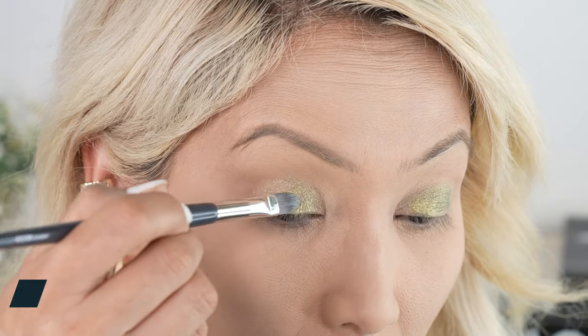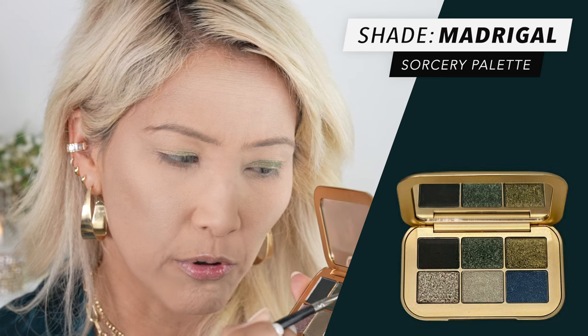Now, I'm gonna tell you guys this right now. I don't think these are the kind of metallics that are like, boom, in your face, like I just showed you with Danessa Myricks. I don't think they're meant to be those kind of metallics, so you're not getting that same exact payoff as you would with like a Natasha Denona or Pat McGrath or Danessa Myricks. And that's okay. Sometimes we don't always want those. I'm just going in with a more detailed flat brush.